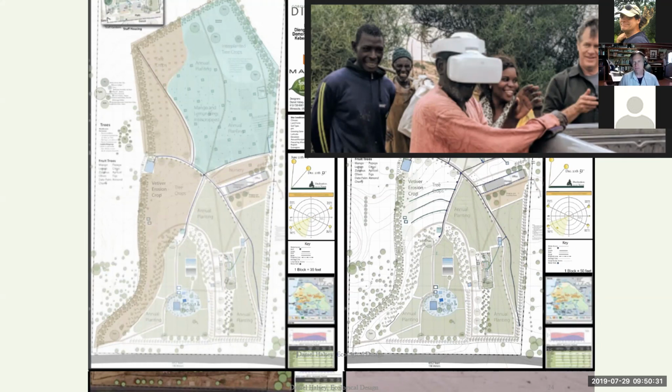Laminated maps with grease pencils, whatever it takes to help them plan and see their land in a holistic sort of view and be able to design on it. And I think we were very successful in this case with this chief, with this farmer.